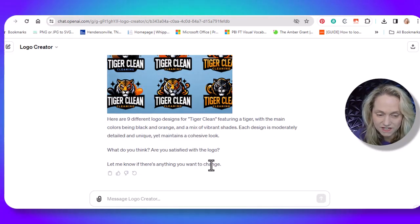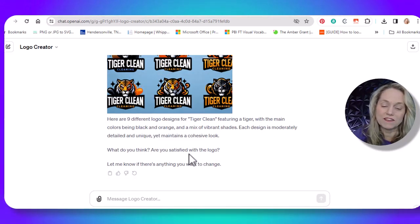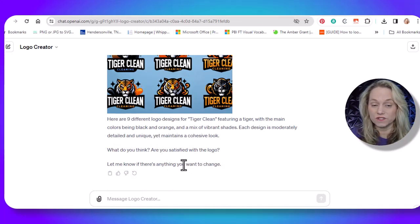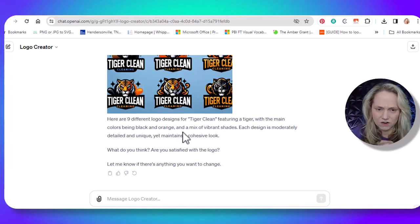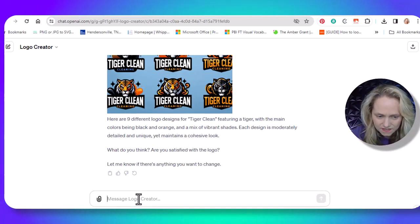What do you think? Are you satisfied with the logo? So any feedback you give it is helping retrain the model. That's pretty cool. I actually like this number 8 pretty well. I think it's minimalist. You know, it's good. It's Tiger, you know, names on there. Tiger Clean cleaning. All right. So I like how the Tiger Clean stands out. So let's see. I'm going to say that is logo 8.